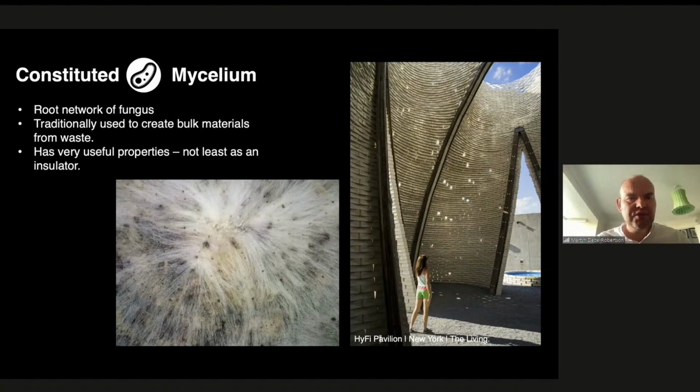So the roots become part of the material, but it also acts as a binder for whatever aggregate it's growing in. It creates bulk material very quickly. You can grow this stuff very fast, within a few days or a few weeks. You can grow serious amounts of the material, and it's got some interesting and useful properties. Probably the most interesting for architecture is that it's a very good insulator. So it's been proposed, and in fact, there are a couple of startup companies, probably more than a couple now, that are trying to make insulation material out of mycelium.